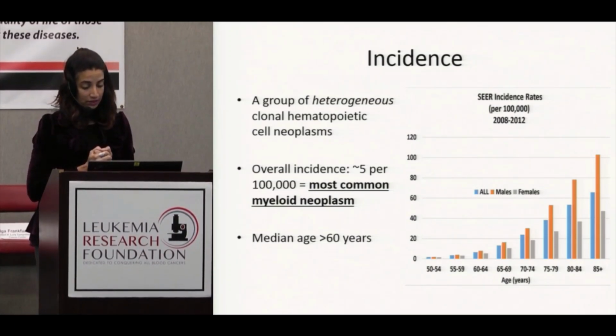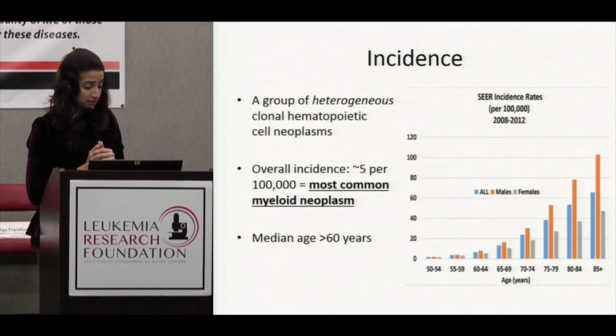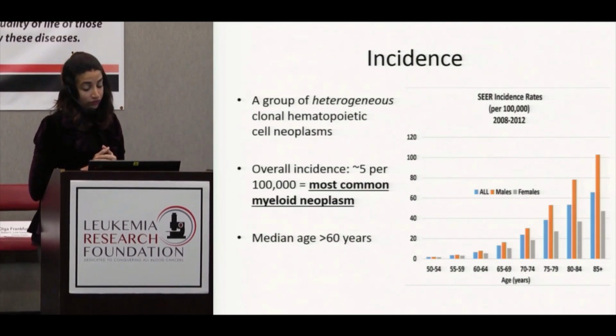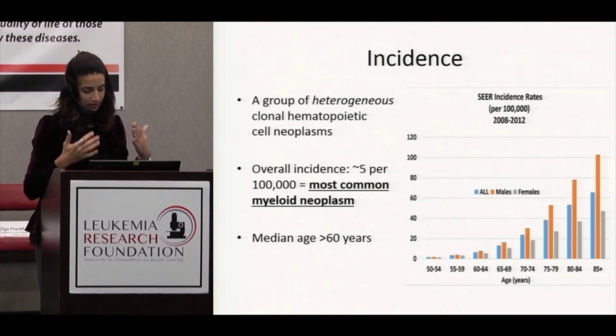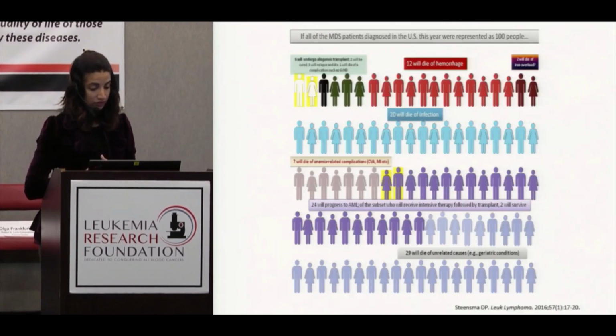So just to reiterate what Dr. Stiff said, this is a disease of the aging population. This is the SEER data showing you that the incidence of this disease goes up in the 70-plus population, from 5 per 100,000 to over 50 per 100,000 as you get into the late 70s and early 80s. This has to be borne in mind as we come up with treatment approaches for these patients. It is the most common myeloid neoplasm, so we do see a fair amount of it.